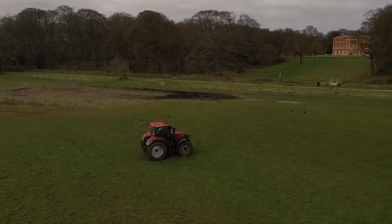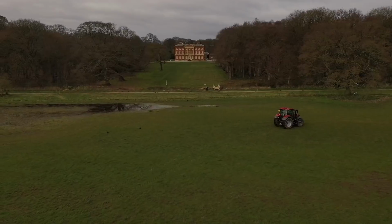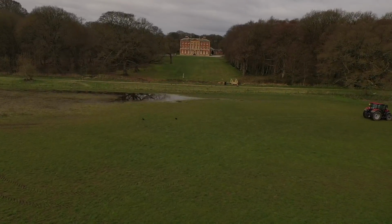Look at that. What is pretty cool about this field, Dad's just gone past it. So Lytham Hall is just there. You'll see it in that shot. The tractor's just gone past. Can't wait for the drone shots of chopping grass with that. It's gonna be amazing. So Lytham Hall is a Georgian mansion owned by the Friends of Lytham Trust.